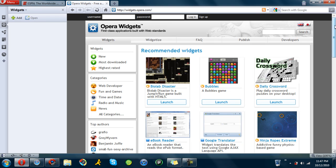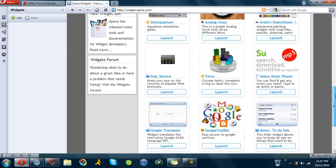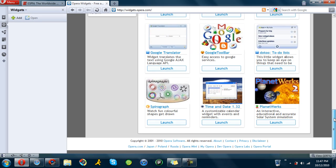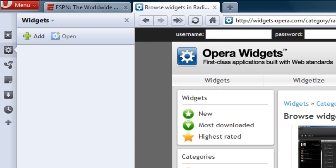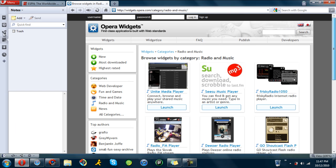So we're looking at the recommended widgets right now. You got a clock, you got an MP3 thing, Google Toolbar, time and date. You got your little bubble game, a daily crossword puzzle. So it's just a bunch of stuff that you can decide to put on the little widgets bar if you choose to. So it does have a pretty nice little panel over here that has all these things in it.